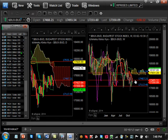The minor resistance we're looking at right now is holding, which is telling us that it has a high probability of getting down to 16,000 if this resistance, 17,487, holds. So as long as this resistance right here holds, it does have a high probability of getting down to 16,000 and starting a trend down to that level and going from there.